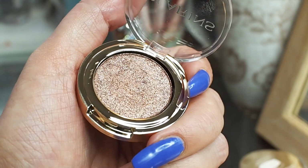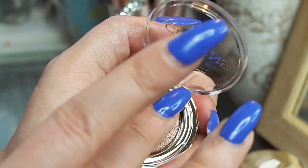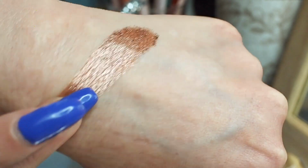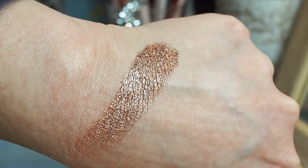The first one is called 102 Peach Girl. As you can see, there is lots of fallout and lots of crumbly texture. But watch this swatch. These are unbelievably beautiful, and that was one swipe, and I have tried to use this with a dry brush. Of course, it's not as pigmented as with finger, but you can still get quite a lot of this kind of metallic shade with a dry brush, and when you wet your brush, of course there is more, but naturally these are best applied with a finger.